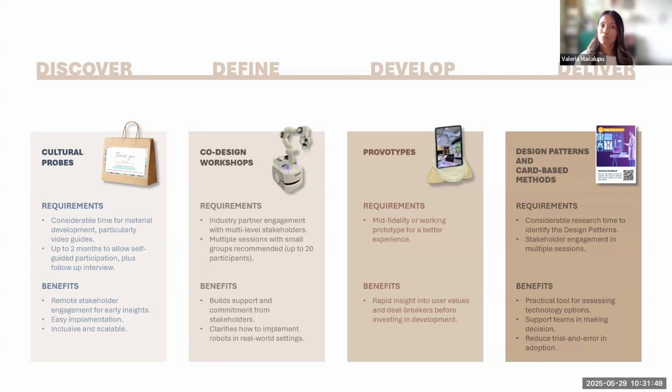Prototypes come further into the developing phase, and they're good for testing assumptions and refining design directions based on earlier insights, so earlier in the discovery and define phases. A consideration to have is that a mid-fidelity or a working prototype would be good for a better experience and collecting better insights. In the case of the design patterns and card-based methods, these are quite flexible throughout all the 4 phases, depending on the format that you use. And like I mentioned, we have exploration to support ideation, compare multiple technology alternatives, or to evaluate solutions towards the end and facilitate delivery and implementation.